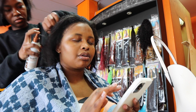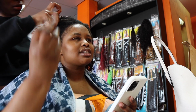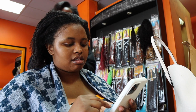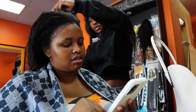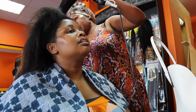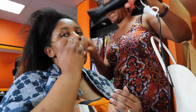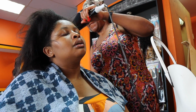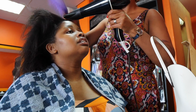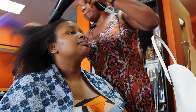How long does the hair last? So the hair itself will last you years. Like I said, it's human hair, and you can uninstall and reinstall it again and again. And each individual install lasts about 8 weeks or 2 months. That's what the hairdresser recommended, but some girls say that they push it to 3, sometimes even 4 months. But I think I'll just trust Rostanikita, because she's been doing this for years and I'm new to this.